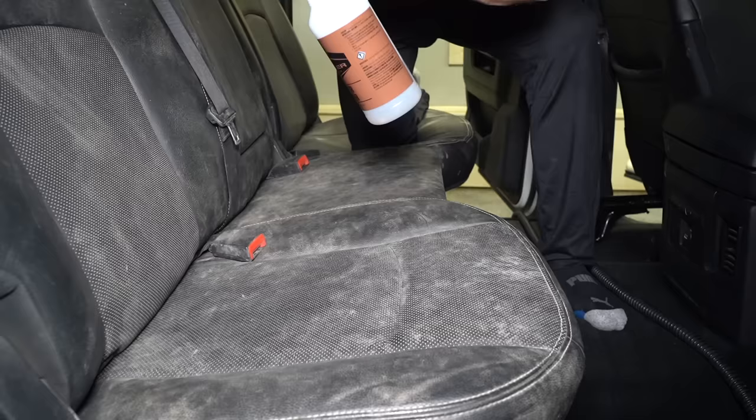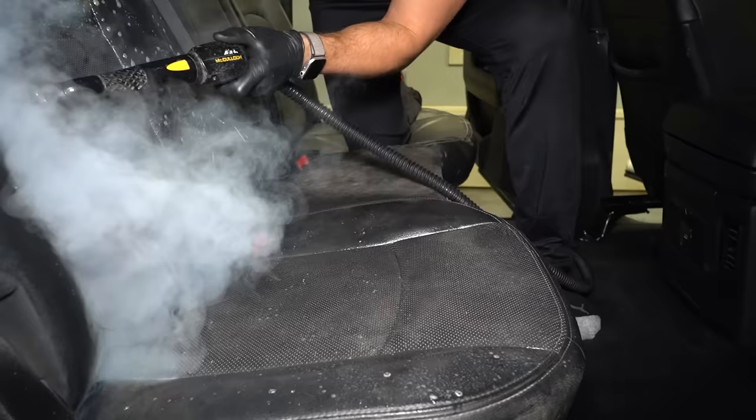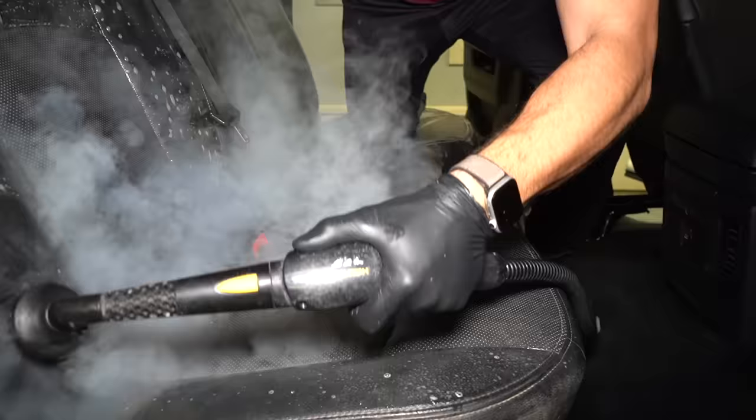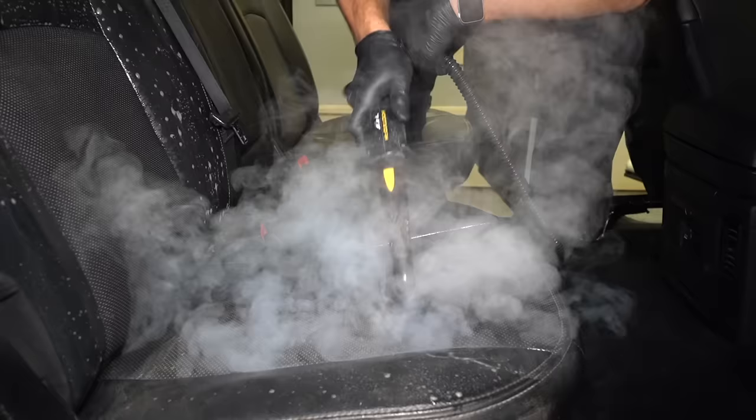Moving to these really dirty back seats, and the steamer is the only viable way to get these clean, as the dirt is really embedded in them. So using some leather cleaner and the brush attachment, it only takes a minute, and the dirt and grime is basically just melted off so that I can simply wipe it clean with a microfiber towel. And then once I've got all the leather clean, I'll apply some conditioner using a microfiber applicator pad to leave them feeling soft and supple.